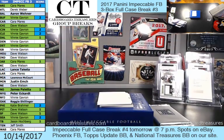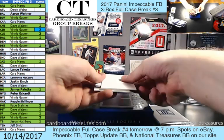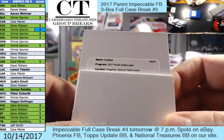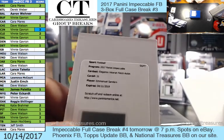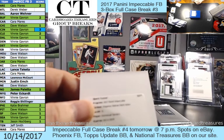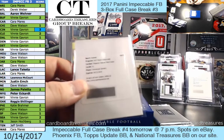All right, let's get that on the board. And we have a redemption. I'm going to bring back our second dummy card here. This one is Elegance Veteran Patch Autos. Emmanuel Sanders going to the Broncos. Denver, that is Vinny also. Congrats, Emmanuel Sanders, Elegance Veteran Patch Auto.